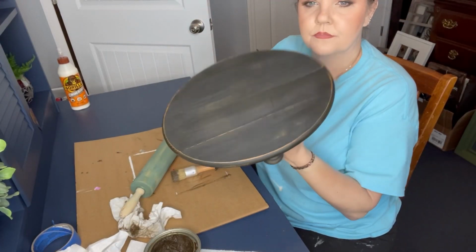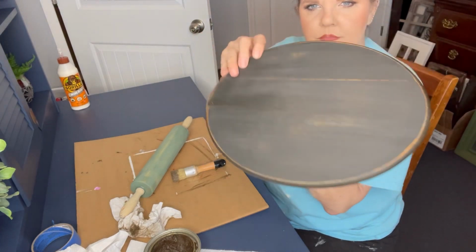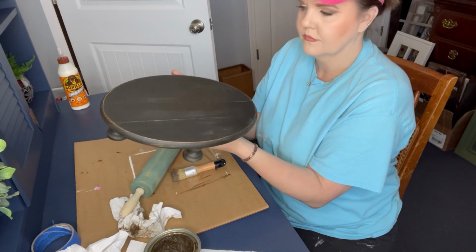This is the tray for my mom, distressed with the dark wax on it and finished, and I love it. I think it is perfect. It turned out perfect for her, and I think she's going to love it too.